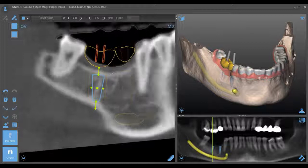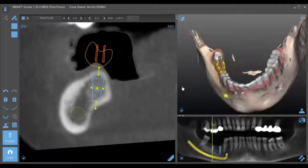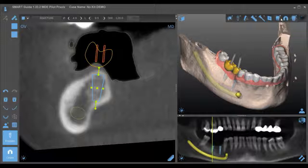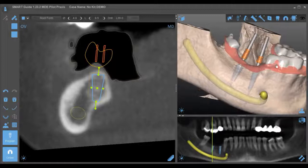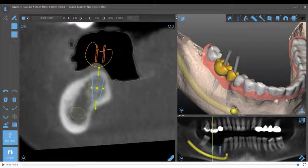This is a real-time video, so this is actually all it takes to plan a simple case in the SmartGuide system. You can play around with the visualizations as well. So you also see how the soft tissue is visualized. And don't forget, this is all prepared by us. This visualization is done based on one simple silicone impression, without any plaster cast, without any scanning device, without any dental lab work, with a time warranty.